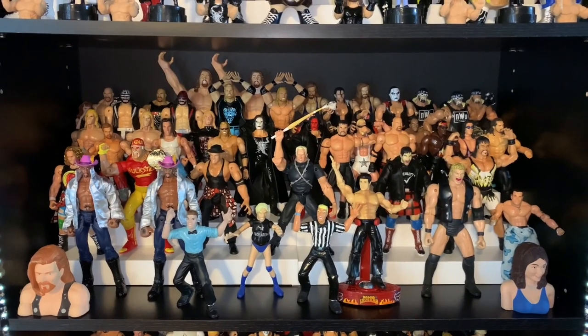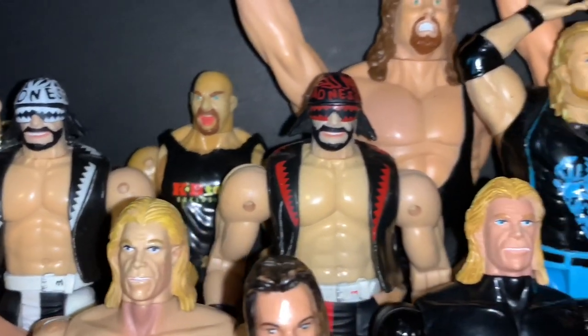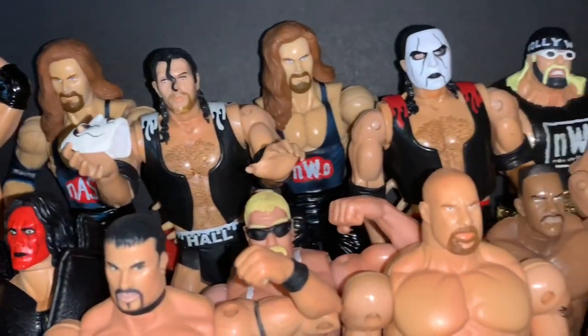Despite being a diehard WWF fan, the WCW Toy Biz action figure line was one of my favorites of all time. I love the Hak, Konnan, the Rodman figures. Just great action, great looks, and a lot of fun to play with.